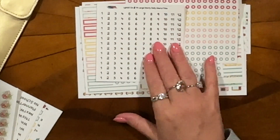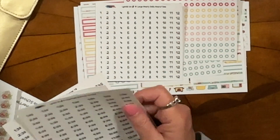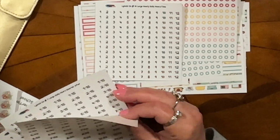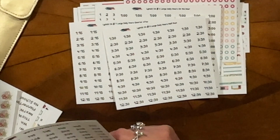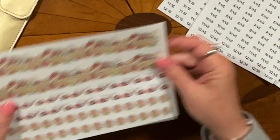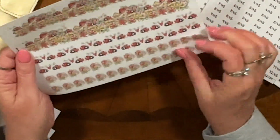I'm just going to show this one last time, and then I'm not going to show it because they're always black and white. You're going to get them for the large. You got your hourly, your daily, your hourly daily. You got the times on the full hour, quarter after, half past, and quarter till. Okay? So then here is that decorative washi. It's just set on a different area on the sheet.